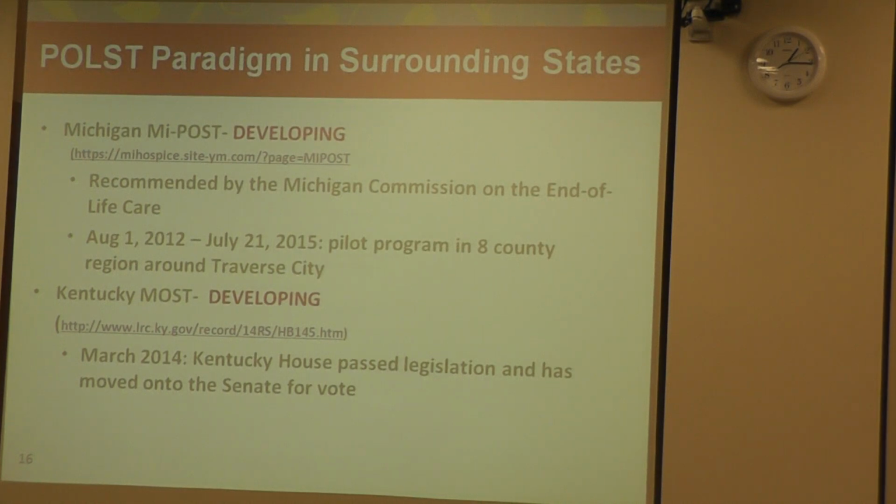Michigan is doing a pilot program across 8 counties, in Traverse City, Michigan. It ends July 21st, 2015, and it has been recommended by the Michigan Commission on End of Life, so there's a lot of belief that it's going to pass as well. Then in Kentucky, it passed the Kentucky House in March 2014, and as far as I'm aware, I can't find any updates. It's still sitting in the Senate waiting for a vote, because our legislative system moves so quickly, right?